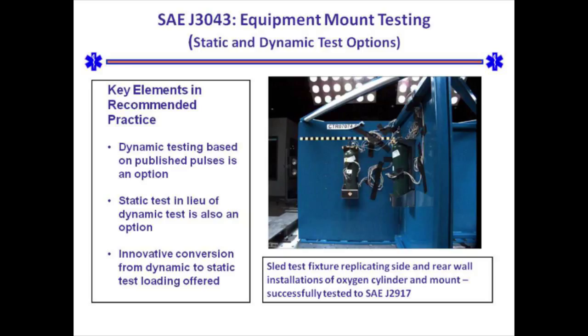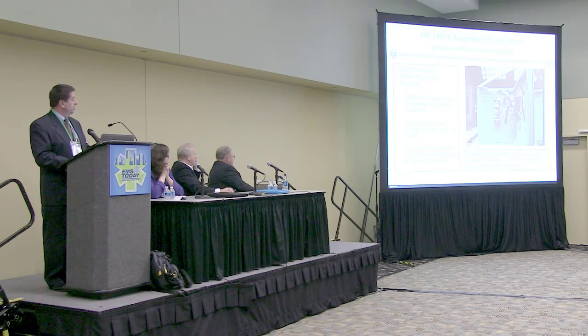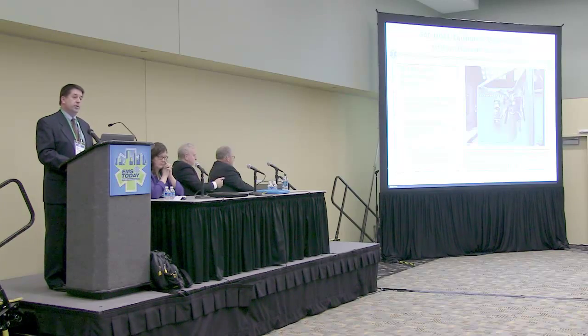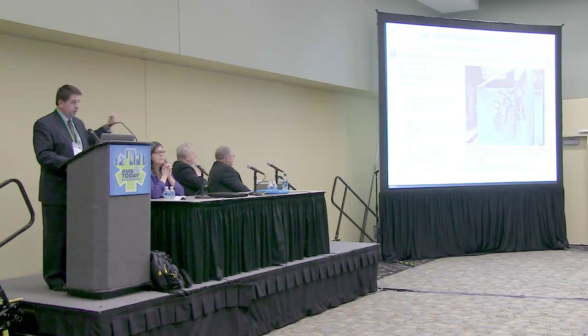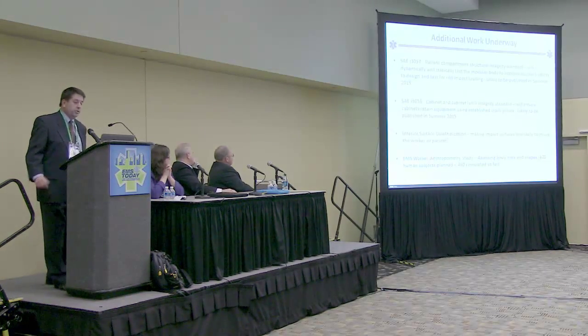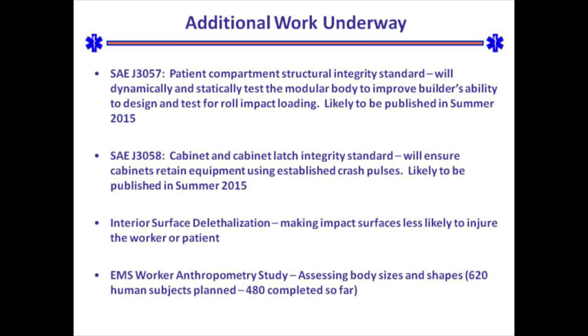And we have a couple of different test methods, a dynamic test, which is a crash-like test. For these, because they're smaller and the companies tend to be smaller, we also created a static test, which is a straight pull. You don't have to go to a crash test facility to do it. We have additional work that's going on right now. We're also looking at the body structure. That's not quite complete. In fact, our committee is meeting in 2 weeks. So we're trying to improve the tests that the ambulance builders already do on their body structure.